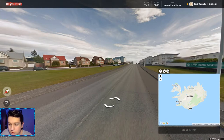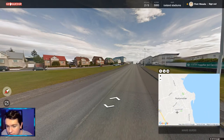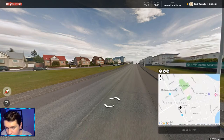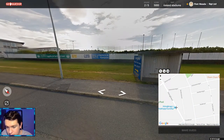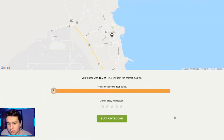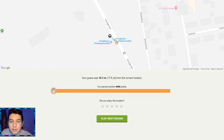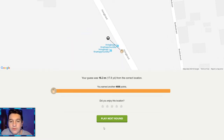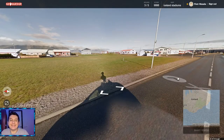And my mouse isn't working. So far we're only getting stadiums on the Reykjanes. And we are by the bus station on this side, so we are two off, are you serious? It was further, oh my god. I'm actually done. It's ridiculous.